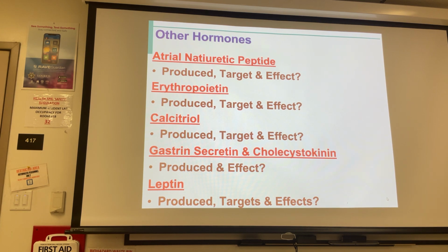However, doesn't mean leptin isn't important, because what produces leptin again? Adipose. And believe it or not, having fat is a good thing, right? Especially if you're a female. Why?